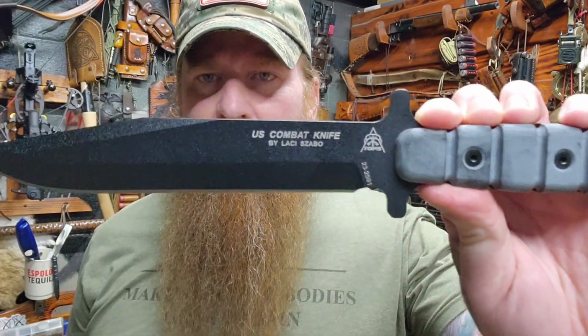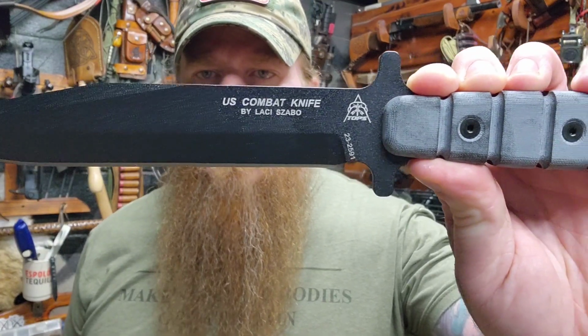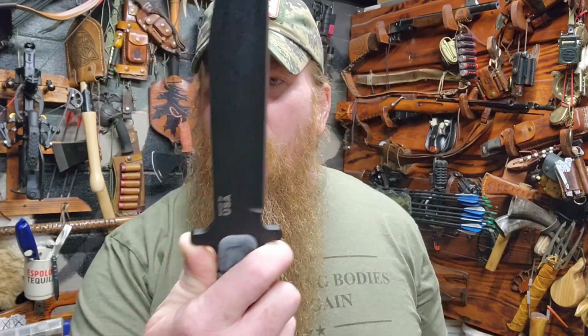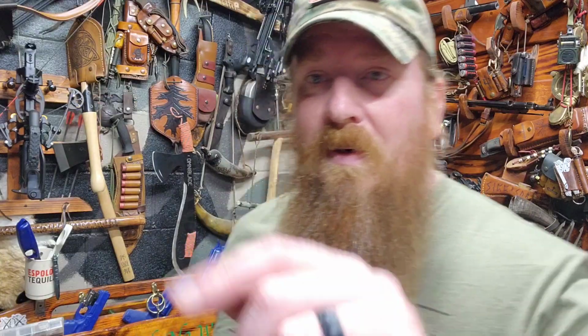Over on this side, their signature logo, U.S. Combat Knife. It is a sticker. And I know all of you complain, you need more stickers on the channel. Very thick, very deadly. Just past Halloween too. This is one of those Michael Myers type things right here. Boy, he would have loved this, wouldn't he?